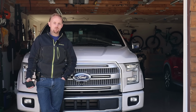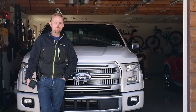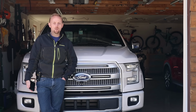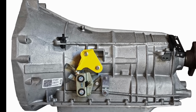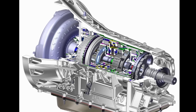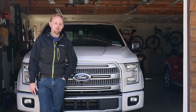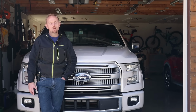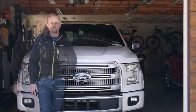I'd be remiss if I didn't mention transmissions, because transmissions affect how the truck is going to drive based on what engine you get, depending on what year. Through 2016, the only transmission in the F-150 was the 6-speed 6R80 Ford automatic transmission. It was a good transmission and doesn't seem to have too many failure points. For 2017, Ford introduced the 10-speed, which they co-developed with GM, and they put that on the 3.5 EcoBoost truck, but not on some of the other engine choices in 2017. But for 2018, the Coyote V8 also got the 10-speed, which was a pretty big upgrade.